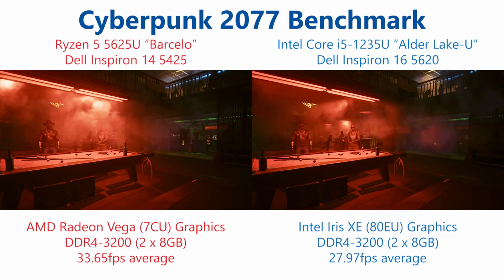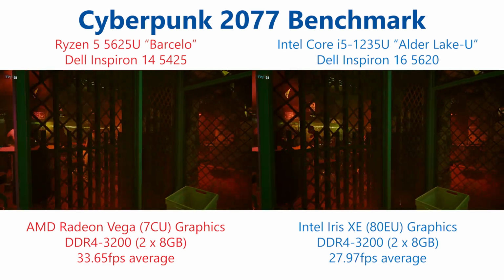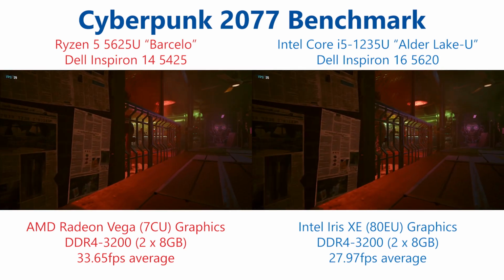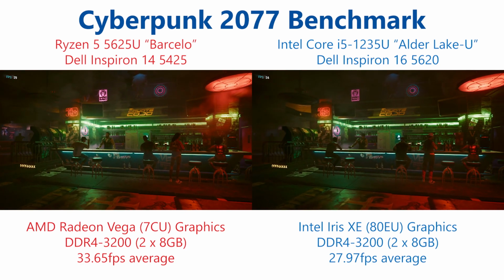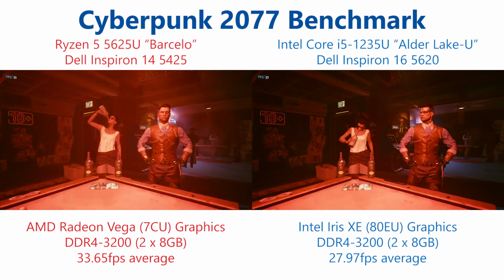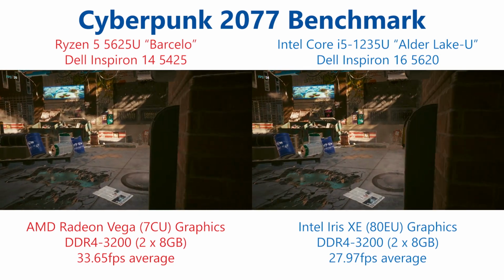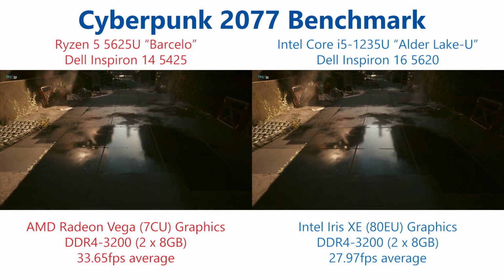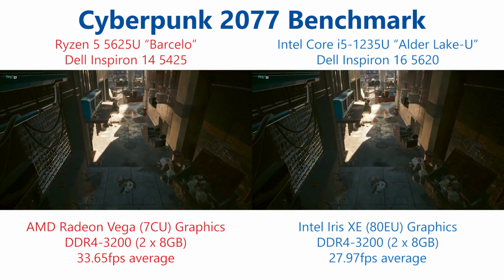For Cyberpunk 2077, we again ran 1080p to our capture card, but with the Fidelity FX performance preset for render scaling and a low detail preset. Here we once again see Barcelo taking the advantage, not as dramatically as in Borderlands, but with around 20% higher frame rates than the Intel Iris Xe in the Alder Lake-U chip. This does mean that the Ryzen 5 5625U is sustaining over 30 frames a second on average, but both do regularly dip below 30 frames per second. It's just that the peaks are enough to bring that average up above that.